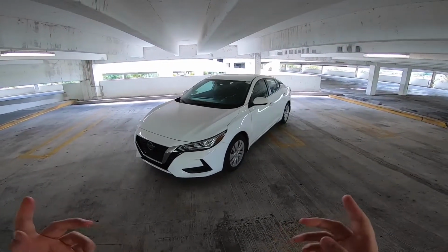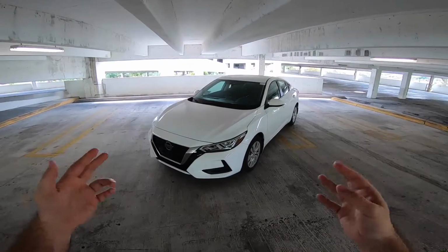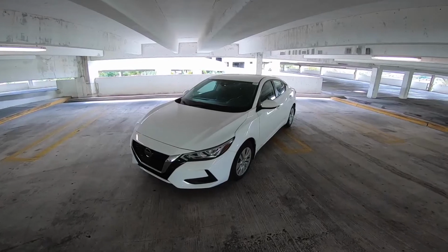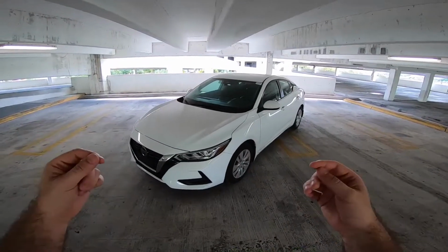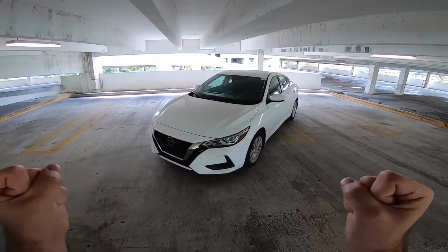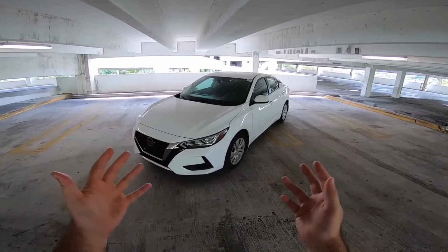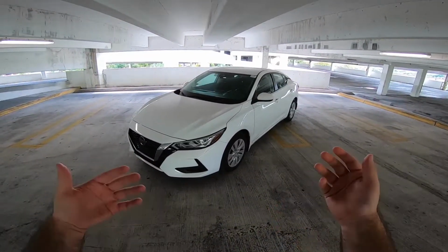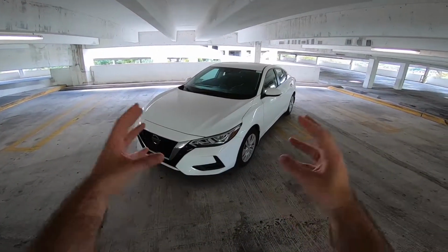I'm Gabe and today we're going to be doing a very high level review of the 2021 Nissan Sentra S. Now before I begin, I want to let you guys know in advance that this is not going to be a very technical review. This is just going to be a very high level overview of some of the features and my experience while driving it and some of my comments on the actual experience as a whole.